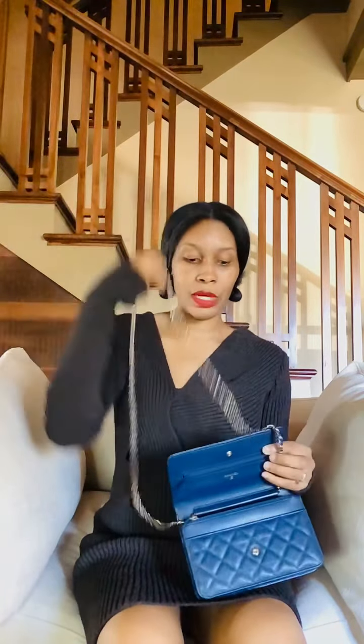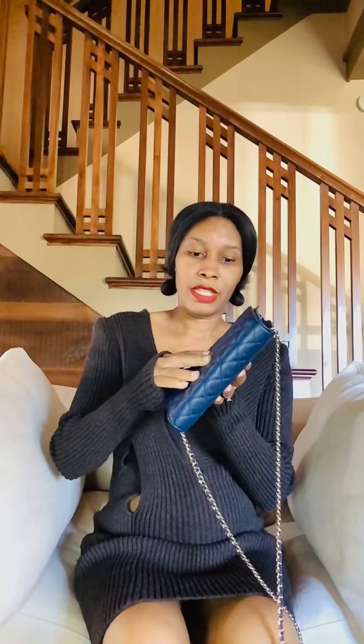But I pretty much started carrying these once I was having babies, to carry on my shoulders as well, because it's much lighter and much easier to have something like this where, of course, it has the card slot so you can keep your cards in and your driver's license and stuff like that. I don't have anything in it. I don't keep it stuffed with anything, but yeah, this is one of my faves, and of course one of my fave colors. I just really love this navy blue.